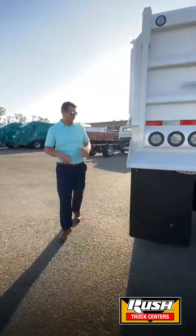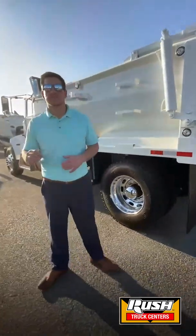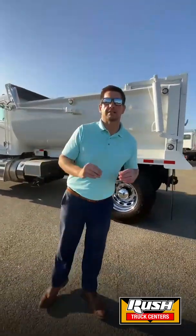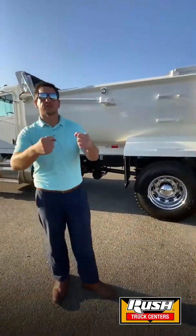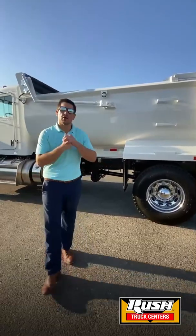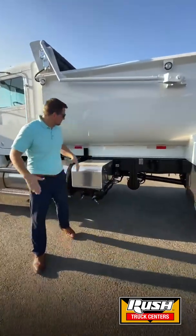I have a 23,000 pound air track suspension, an air ride suspension, Mr. Customer. Air ride suspension, okay? That's a vocational Peterbilt suspension. It's not your typical air ride suspension that has polyurethane stoppers on the inside. It's going to prevent you from blowing your bags out.